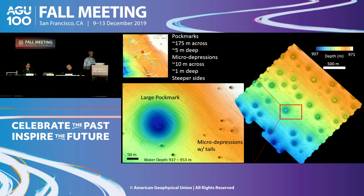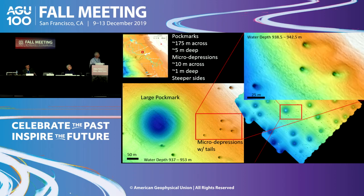There are approximately 3 times the number of microdepressions as there are pockmarks. This means that there's something like 15,000 of these features out there that we simply didn't know occurred until we started doing these AUV surveys of small sections of the seafloor in this area. Now, if we zoom in on a couple of the microdepressions, they're shown here.